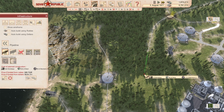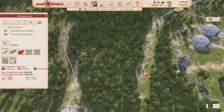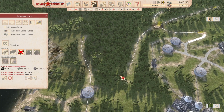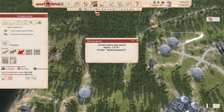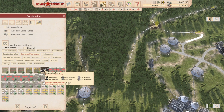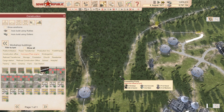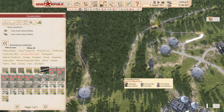Okay. Bring that up a little. Oh, and then it is going to be too long. Now there's something new in the recent update, is that we can actually trim that back like rails, so we don't have to demolish the entire thing. So I'm thinking there's a little thing called a pipe forwarding station or something like this thing over here. And what we'll do is we'll just try and tie this in right over there. I'm hoping that'll work.